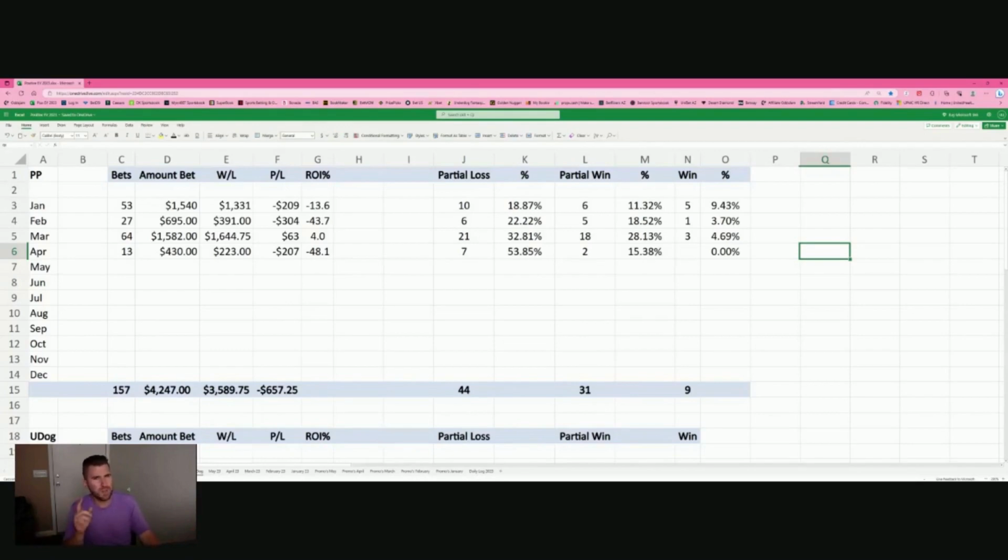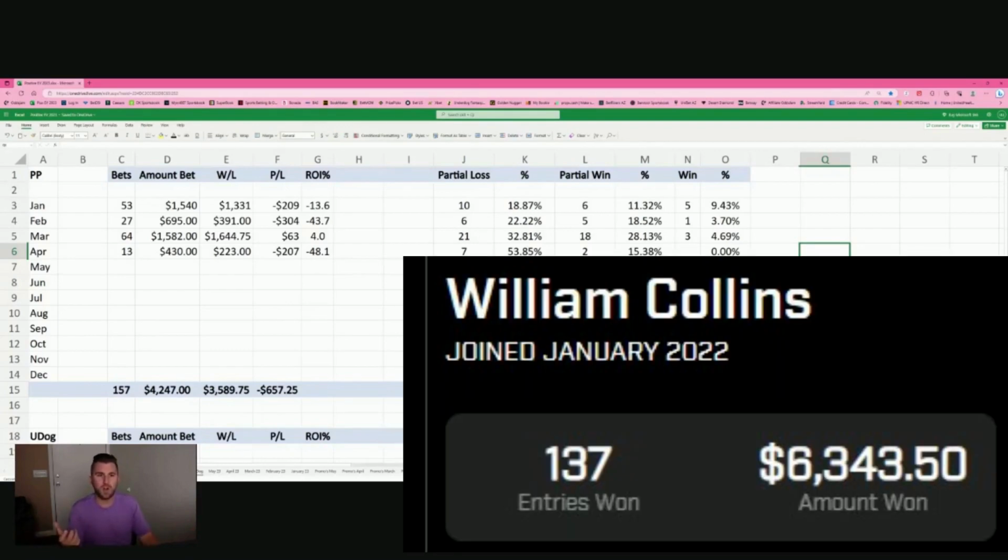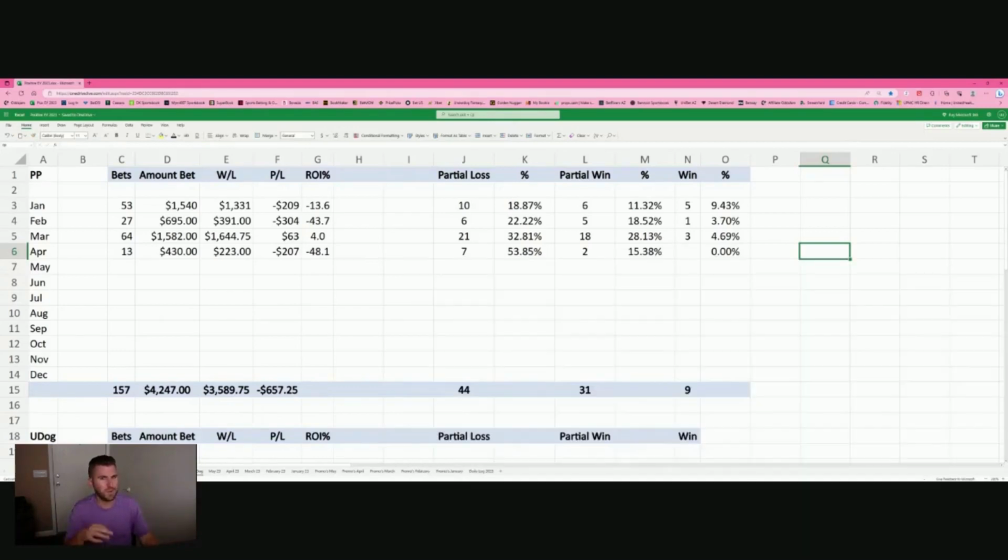PrizePicks does a really, really smart thing when you log on. They just show you how many entries you've ever entered and then how much money you've won. It's a really sharp, smart thing that they do. But I like to know exactly how well I'm doing. So the only thing that's different here is partial losses, partial wins, and wins. What do I mean by that? So I play only 5 and 6 pick entries on PrizePicks. They're the most optimal as far as odds go.